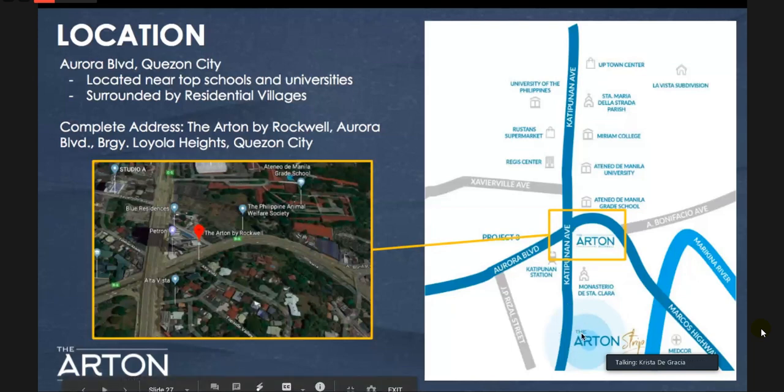And I think we'll also be adding a stop here in the Arton Strip. This is what I was saying earlier, sir, that's our office right now here, in the extension part of Katipunan. Oh, that's nice. Okay. Is there any question?